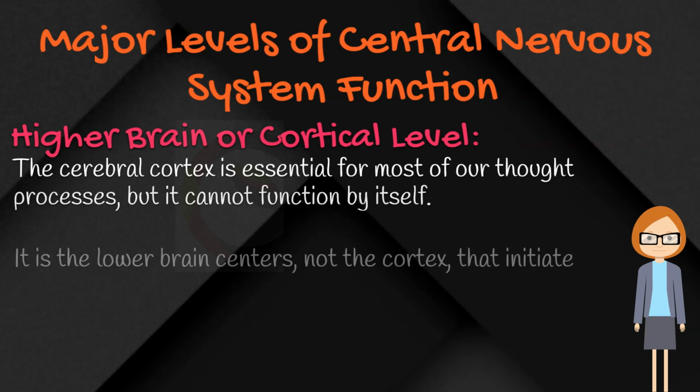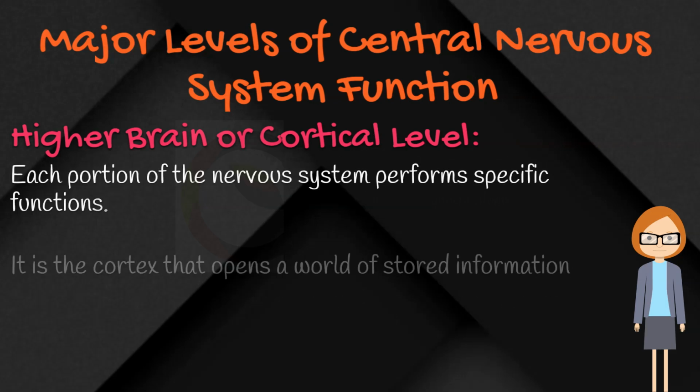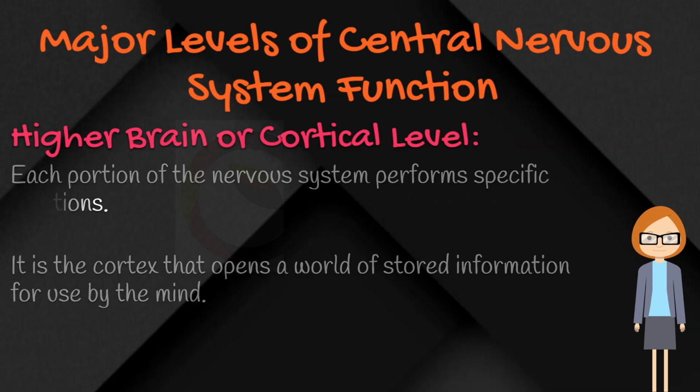Finally, the cerebral cortex is essential for most of our thought processes, but it cannot function by itself. In fact, it is the lower brain centers, not the cortex, that initiate wakefulness in the cerebral cortex, thus opening its bank of memories to the thinking machinery of the brain. Thus, each portion of the nervous system performs specific functions. But it is the cortex that opens a world of stored information for use by the mind.